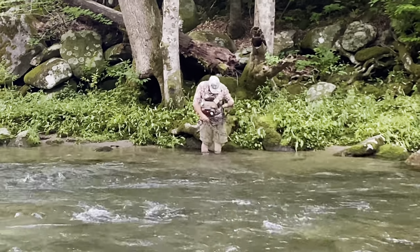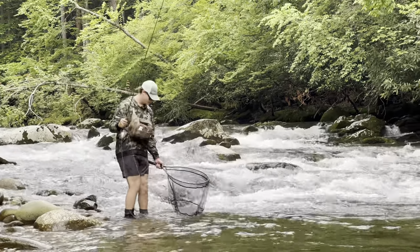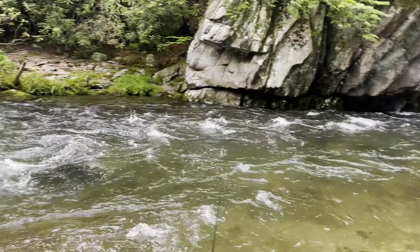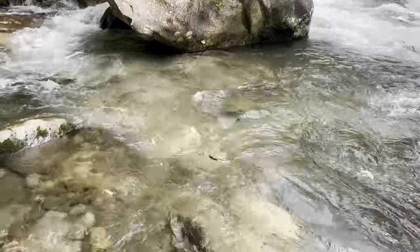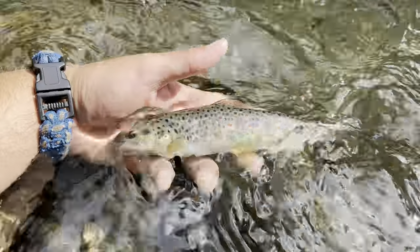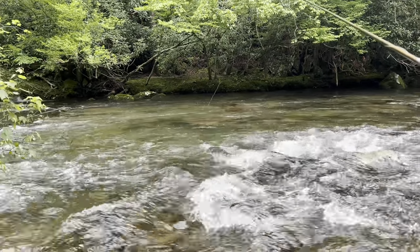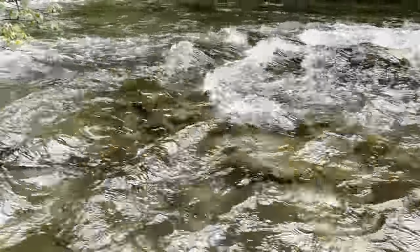He got him. Got him. Another wild rainbow. A little bit decent one. Oh, yeah. Big old deep run. Dadgum. Little guy. What we got? A little wild brown trout. Yeah, little wild brown. Hey, buddy. Oh, I missed him. There we go. Oh, come off. Little wild rainbow.